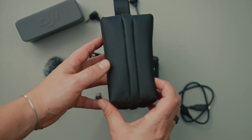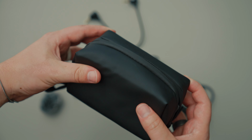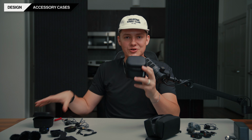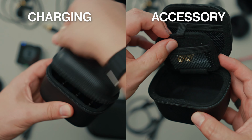So now for the accessory cases, the DJI is a lot larger, but you are putting the charging case in there. Don't know if it's waterproof, but it seems water resistant. Put all your cables and everything in there. It's got a nice microfiber touch. It's all in one. This case looks almost identical to the charging case. They do have branding, but again, it's hard to know which is which. I think Rode's trying to be cheeky with us.